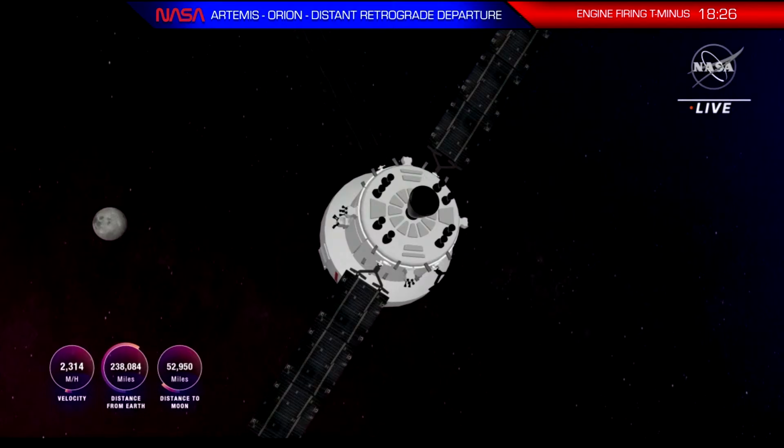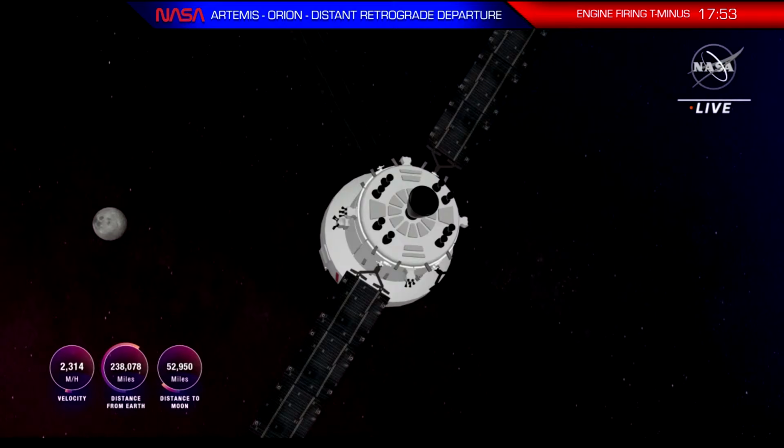Following a successful launch on Wednesday, November 16th, NASA's uncrewed Orion spacecraft is ready for its distant retrograde orbit departure burn today, on day 16 of its 25-and-a-half-day mission beyond the lunar surface. Orion lifted off atop the Space Launch System rocket at 1:47 a.m. Eastern Time from Launch Complex 39B at NASA's Kennedy Space Center in Florida. The distant retrograde departure burn prepares Orion for a second lunar flyby, the return powered flyby, and an Earth insertion burn, and finally preparation for re-entry and splashdown planned for December 11th.